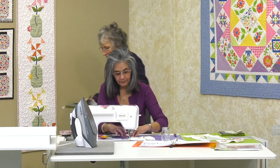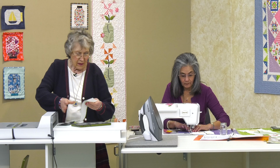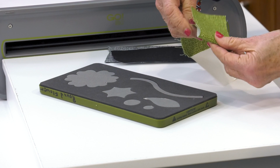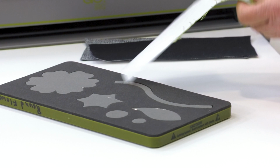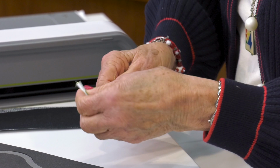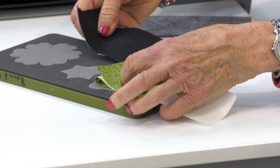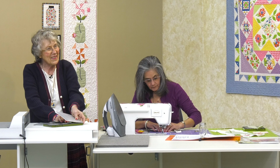Okay, so this is paperback fusible, and this is the leaf that I used. So let me just cut this, fold it in half, and I'll cut it. But you can do six layers, and the paper is considered a layer. Okay, so there's that. And how about I do a black stem for the plain black? As soon as I cut this, I'll look again.